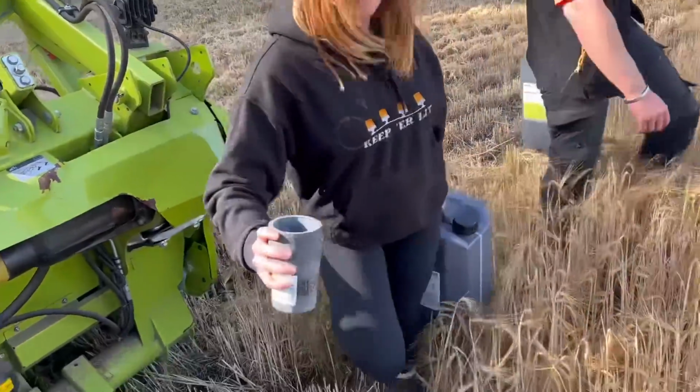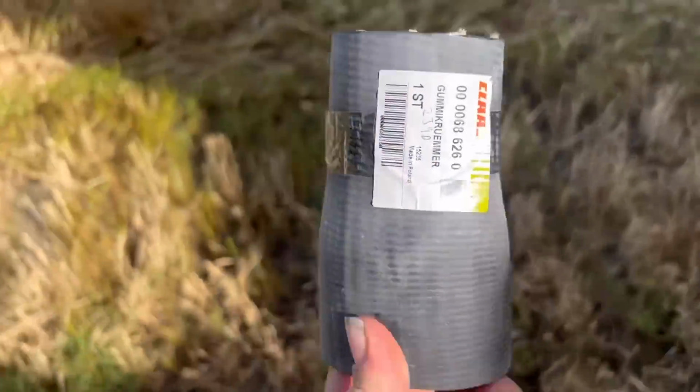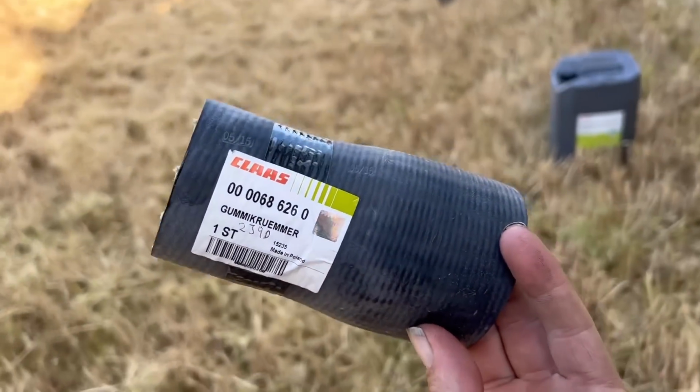I think you should fit it, Kim, don't you? So look, that'll do. There's the part number. We should get one of them for the shelf.